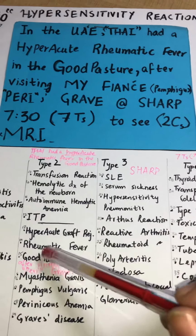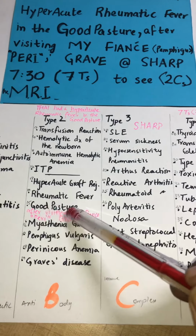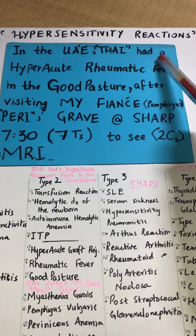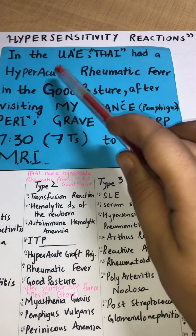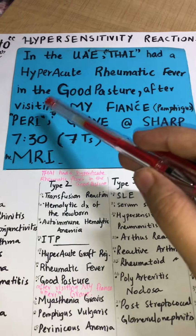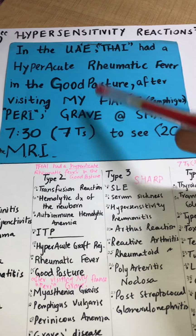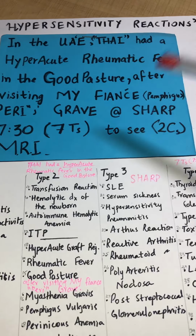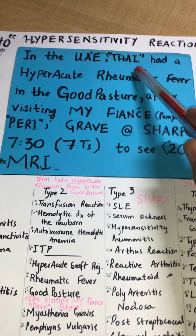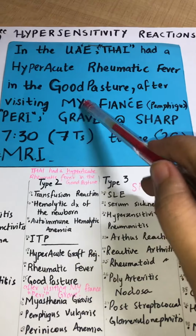And then comes hyperacute graft rejection, rheumatic fever, and Goodpasture syndrome. So I made this sentence: Thigh had a hyperacute graft rejection, hyperacute rheumatic fever in the good pasture. Pastures as in where animals graze. So keep that picture in your mind: in the good pasture, this guy named Thai had a hyperacute rheumatic fever in the good pasture.